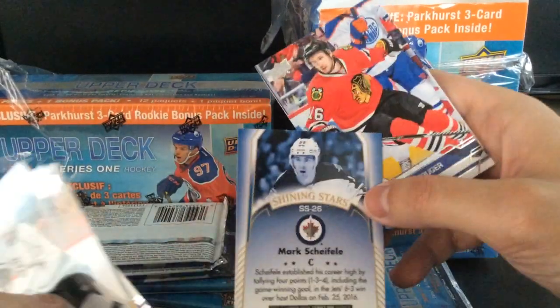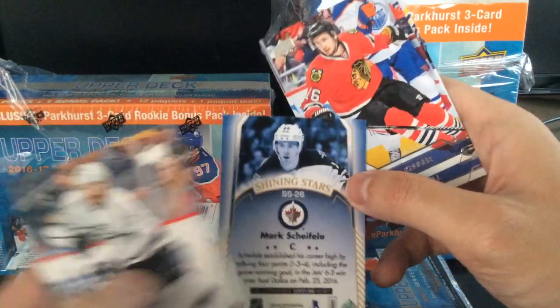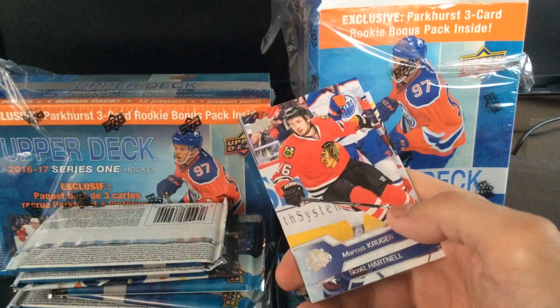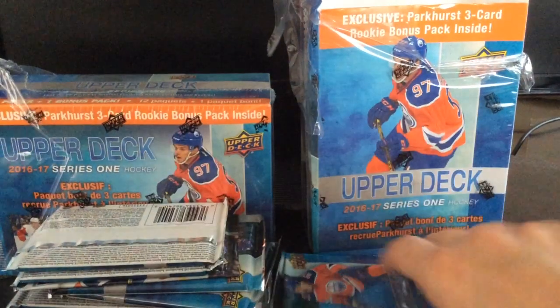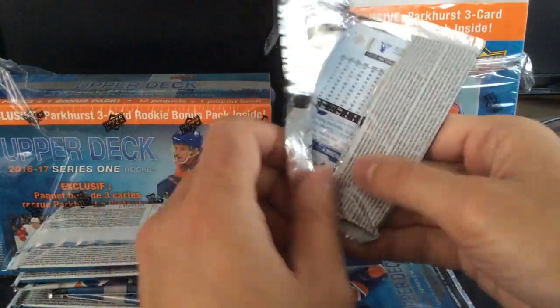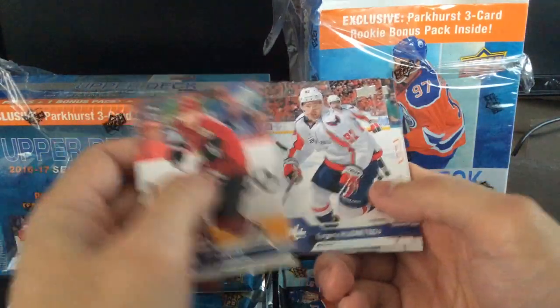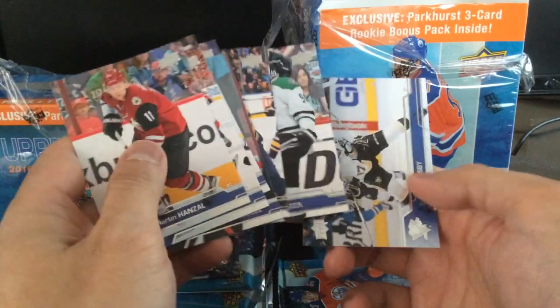This kind of gives me a feeling that sometimes maybe the card got trimmed or off-center or something, like this effect here. Checking out some of my base cards from 22-23 Series 1, and yeah, some of them are really off-center. Sidney Crosby back there. Another base pack.